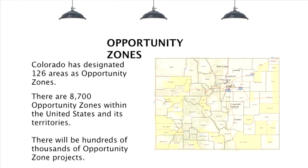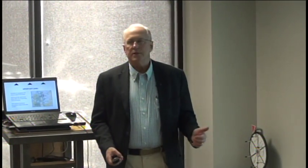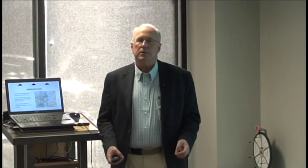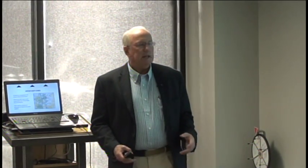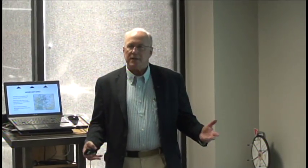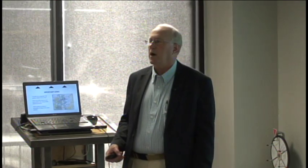So in Colorado, there are 126 zones designated yellow there on the map, which are opportunity zones. So these are the ones that qualify for this tax incentive. Across the United States and the U.S. territory, there are 8,700 different opportunity zone areas, and in each area there's multiple projects. So we're predicting in the next year to 2 to 3 years, we may see hundreds of thousands of different opportunity zone projects come forward, which raises the whole question about competition.